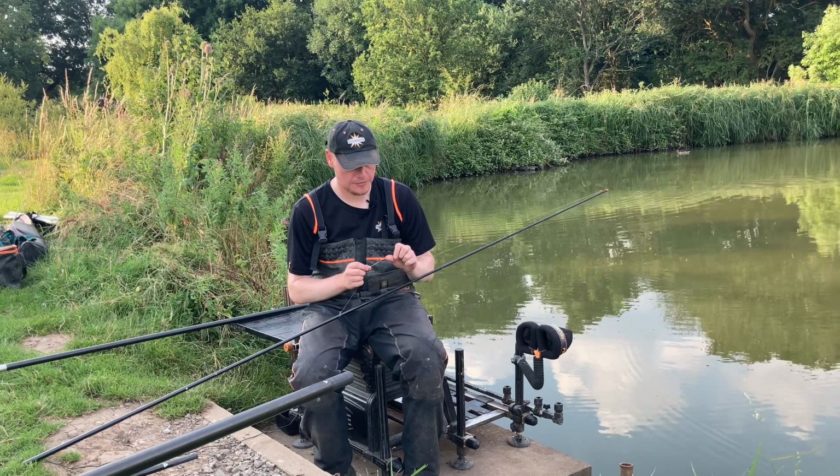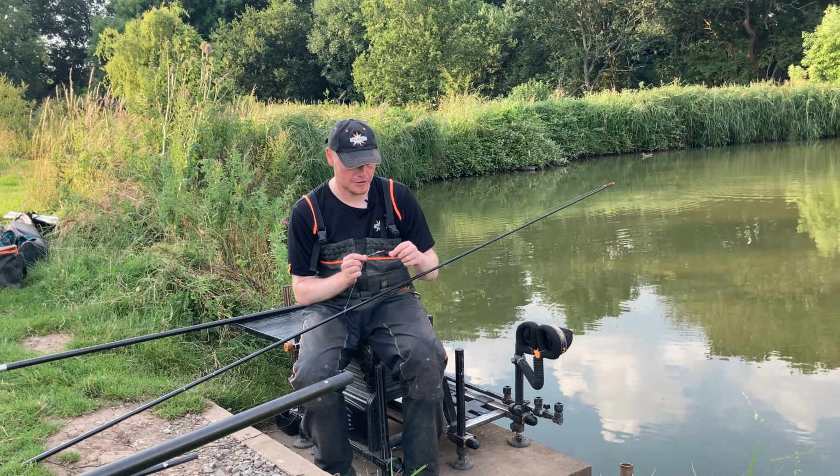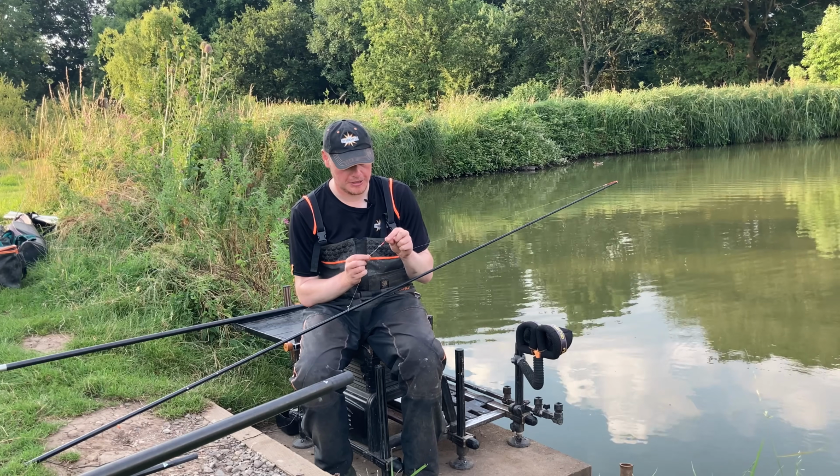Now when it comes to the float, I think it's a Timmy Moore shallow float, I think they're called. It's a nice little diamond shallow float. I'll do a little close up of the rig after this video so you can see exactly what it looks like. It's a little diamond shape. It's a lovely little float.